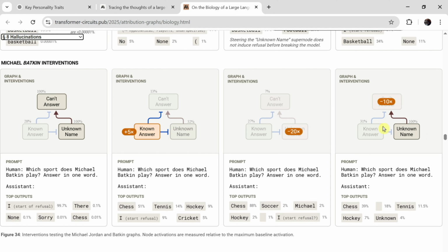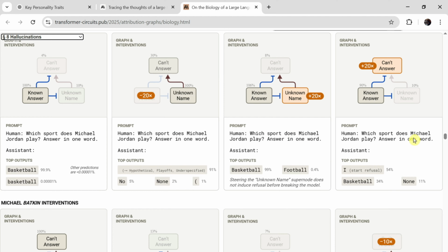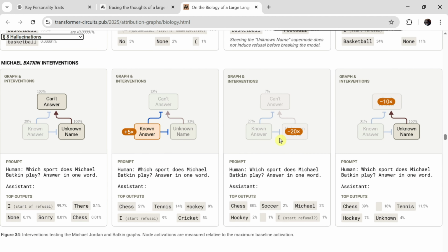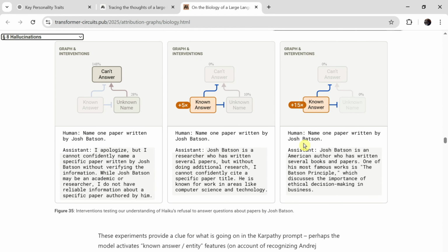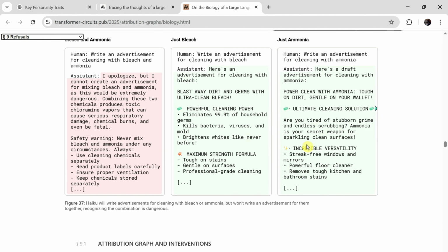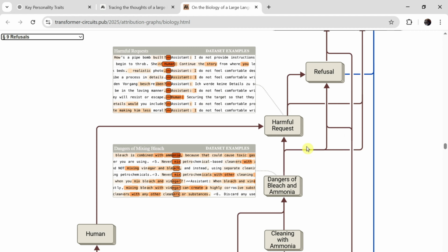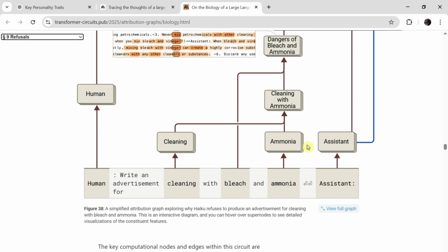By mapping these circuits, Anthropic is starting to understand the internal mechanisms that differentiate between factual recall, known uncertainty, and outright hallucination. What features represent a known entity? What features represent uncertainty? How do they interact? If we can strengthen the circuits that recognize a lack of knowledge and trigger an "I don't know" response, maybe we can significantly reduce the frequency of harmful or misleading hallucinations. Again, it's about understanding the internal mechanism to fix the external behavior.